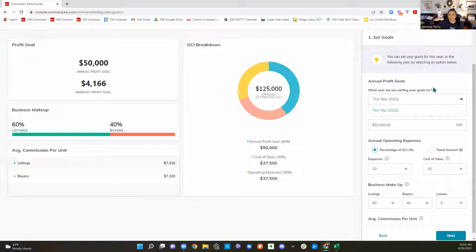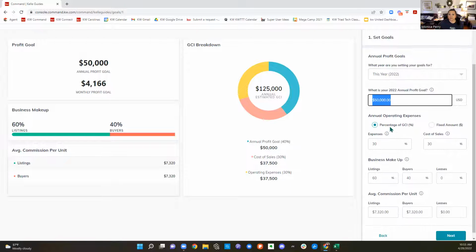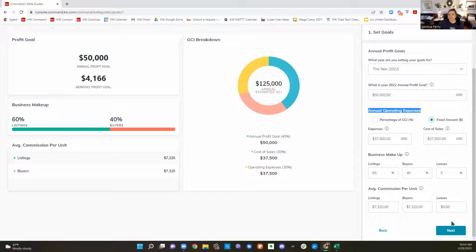Okay, so you can pick this year, what's your amount, what percentage of your gross commission income goes to your annual operating expenses. It's about 30-ish usually. That's a little high, but it's better to gauge that stuff high than low, because you would rather have more money in your pocket at the end of the year than what you thought, instead of the opposite, right? Or you can give it a fixed amount.